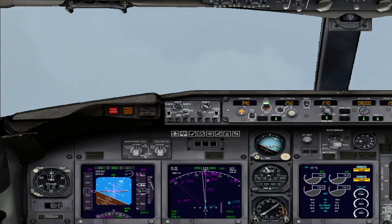Travelers 302 after direct, maintain speed at 210 or less. Direct, slow down 210, Southwest 302.